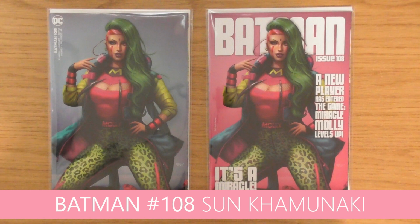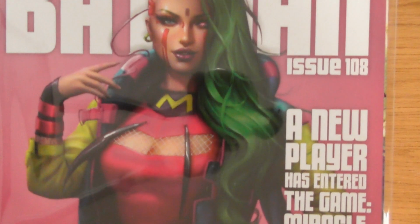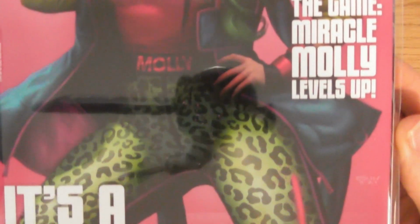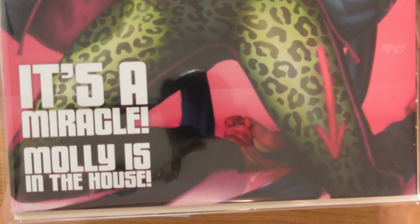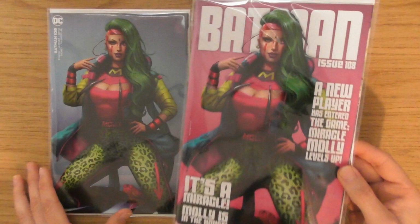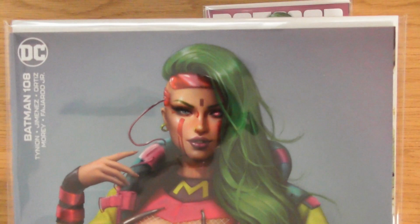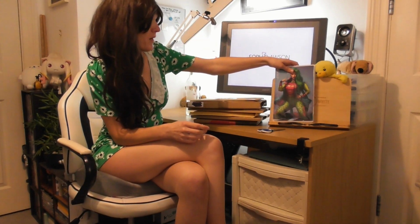So what I love about this one is, well, it's quite interesting actually having these two side by side. This is Batman issue 108, and it says Molly is in the house. So I think for me, I like the one with the blue background better because it's got nice, less text I suppose, but I do think they've done a good job of putting the text into the pink one. That's cool, that is. Absolutely beautiful.